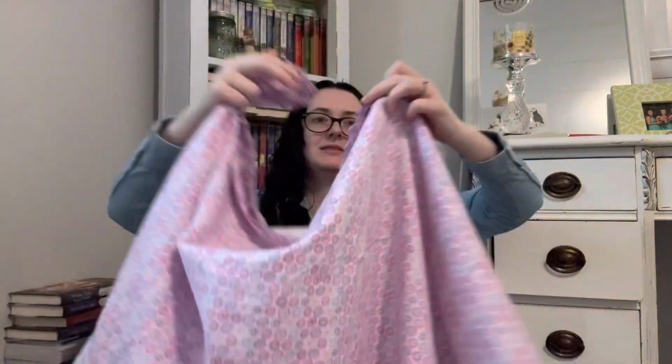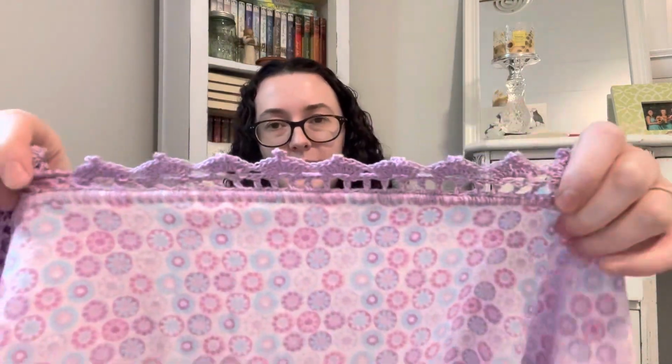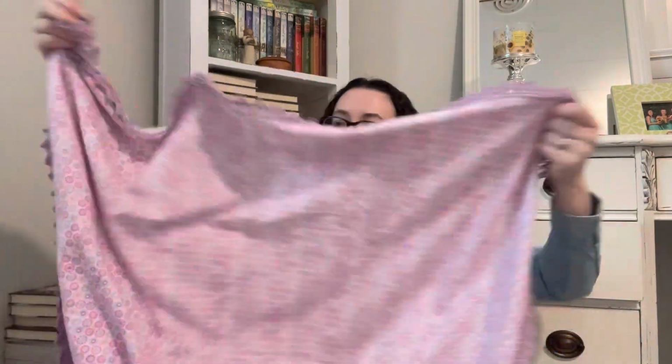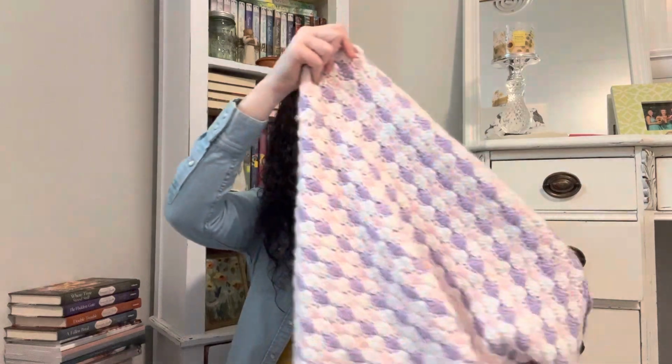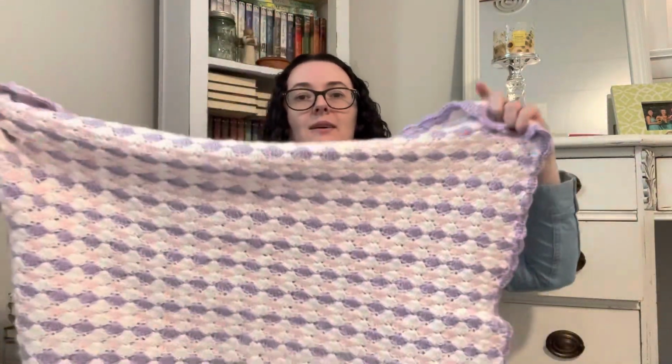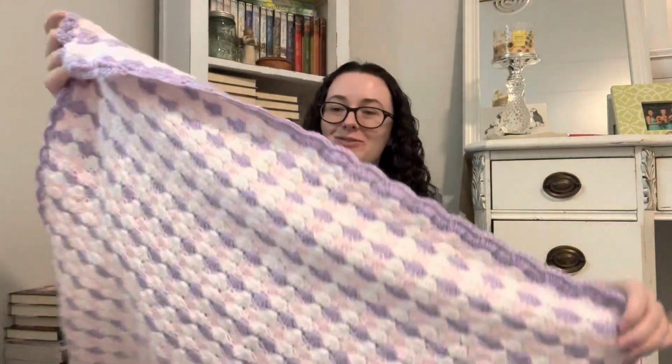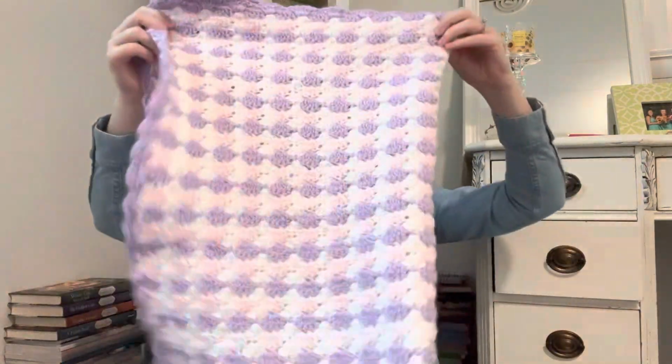This is just a little baby blanket that they sewed. Well, I guess not sewed. They stitched, crocheted this beautiful lace detailing to it, and I just love the little pattern. So precious, and this material is super soft, super duper soft. And then the last one is this super cute knitted purple, pink, and white blanket. Isn't that adorable? I love that.